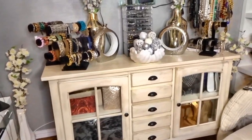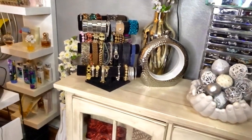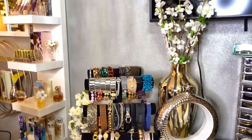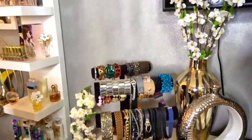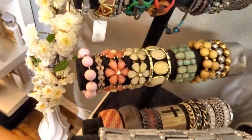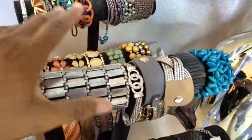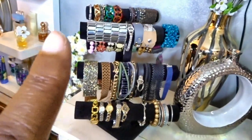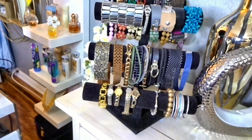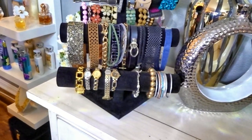Let's get into what's on top of this case here. So up here, in the very back, I have some bracelets. And everything that you see in here that has jewelry on it, I purchased from Ross. These are more bracelets. The second row are chokers. The last row on this front one are some bangles, bracelets, and watches.